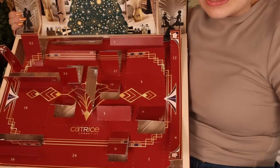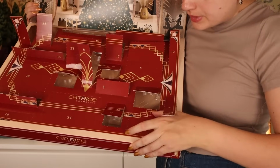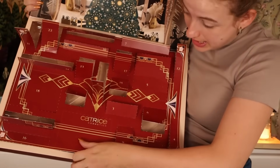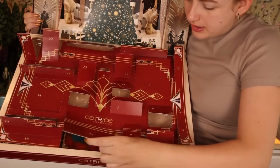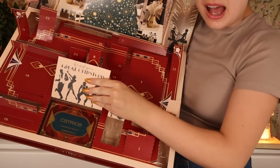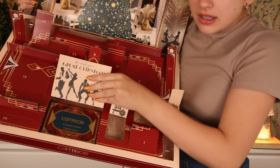Okay, Catrice with the nail polish. All right, let's open the last one together. Oh, here it is, 24. I have a feeling what this is going to be. It's a bit easier now. Okay, so this is the eyeshadow palette. Look how cool this looks. This is actually just the packaging of the palette. It doesn't have a cardboard packaging around it, and it's just called the Catrice eyeshadow palette. Why should they give more information? It's in an advent calendar.